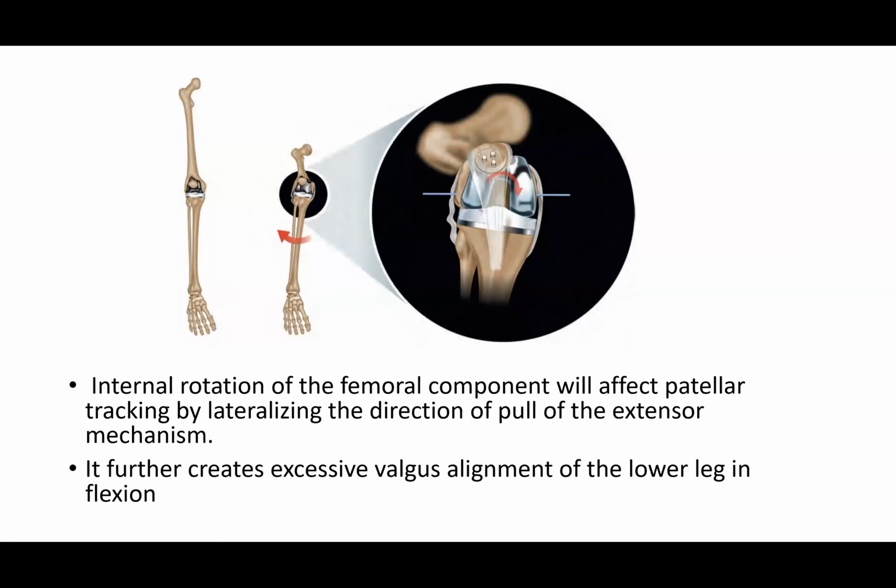Then the internal rotation of the femoral component will affect the patellar tracking by lateralizing the direction of pull of the extensor mechanism, and it further creates excessive valgus alignment of the lower leg in flexion.